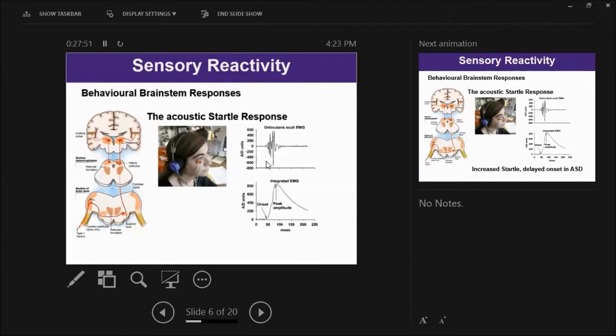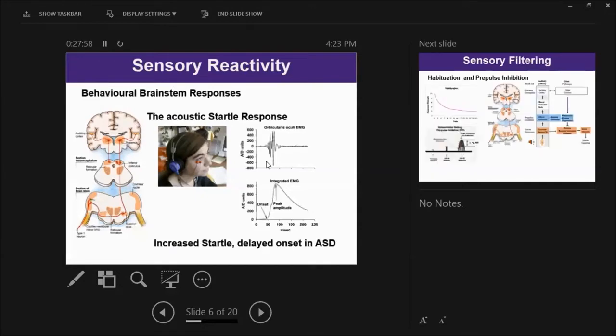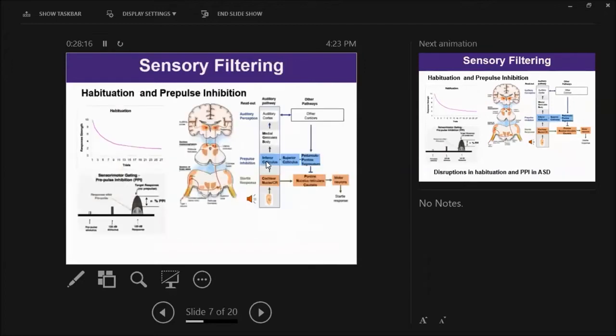And in general, what we know, not from Renee's measurements, but from the literature, is that a lot of kids with autism show greatly increased startle responses, and often a delayed onset of the startle. So slower, but higher. And that is interesting because the startle response is an implicit response. You can't help it. You startle. You don't have to learn that. You don't do that voluntarily.